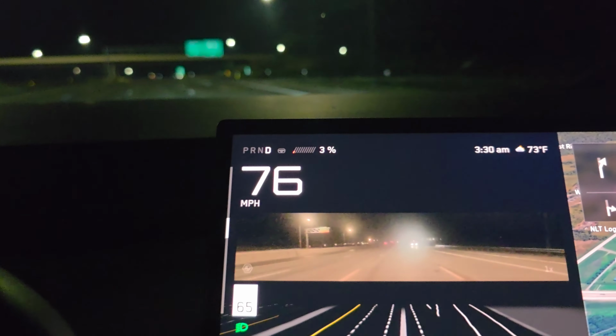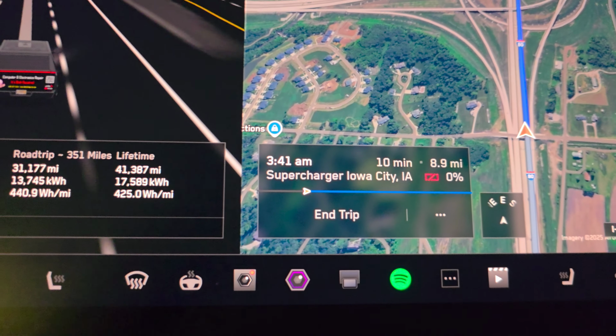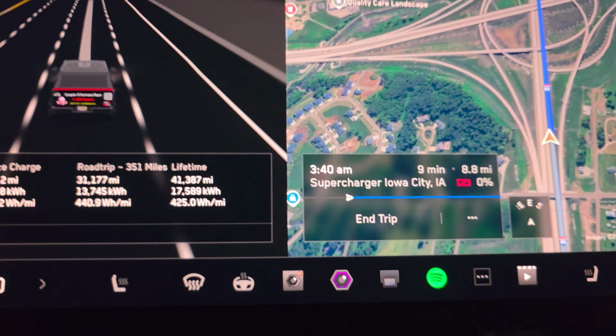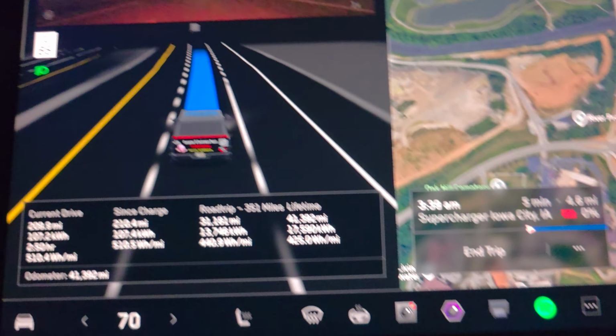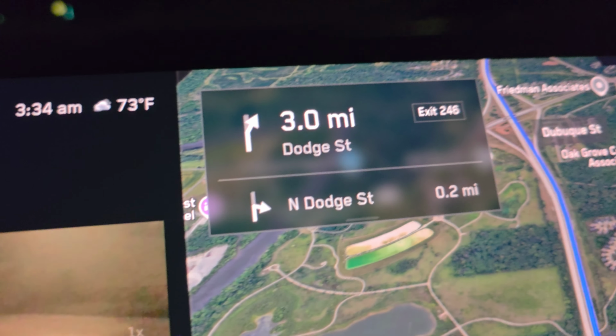Alright, we're at 3%, 3:30 a.m., 73 degrees Fahrenheit outside. Let's see, we've got 8.9 miles to go, 10 minutes, so I'm pushing it to 0. About 2% to go, 6.4 miles. Uh-oh. Got 1% left, 4.6 miles to go. Oh no, we better get out of Dodge.